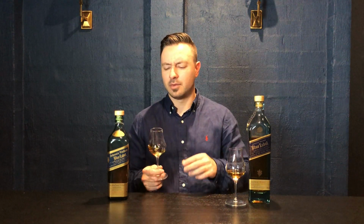Now, both 40% ABV. This also does come in a 43%. They came out around a similar sort of time. And then obviously many limited editions have come out over the years as well. I would like to get stuck straight into it.